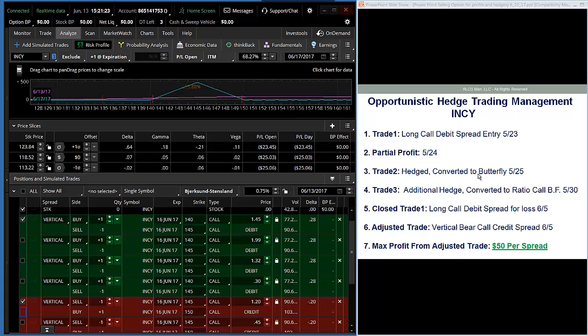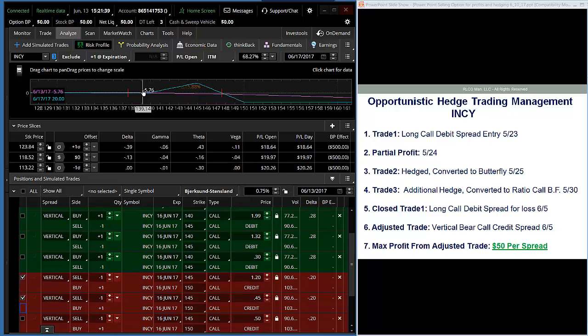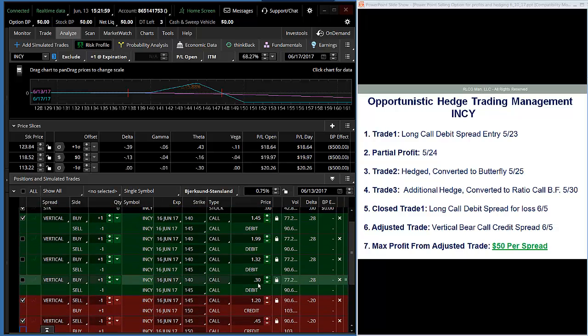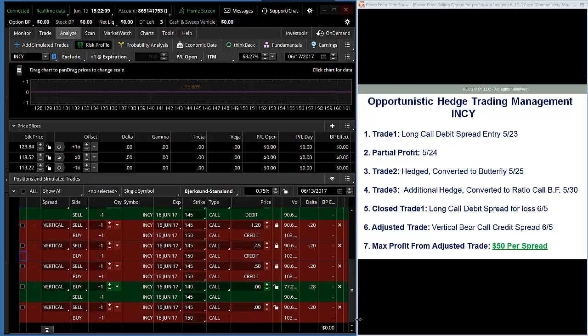Now, when it broke back through the moving average, we converted it to a ratio butterfly on the 30th by selling another bear call credit spread, same strikes, the 145-150, at 45 cents. So now that brings in additional credit, and now this is a $20 credit to the downside. Risk is more to the upside, but if it keeps going down, you make $20. And then when it broke through that major moving average on the 5th, we closed out the debit spread at 145. Closed that out at a 30-cent debit, so took a loss there of 115, and what that left this trade with was then being a net bear call credit spread at $50.